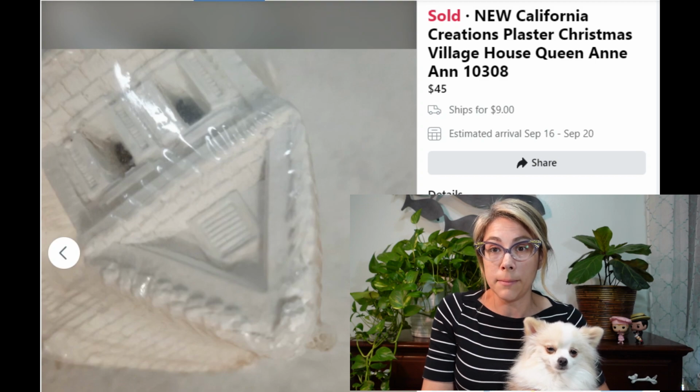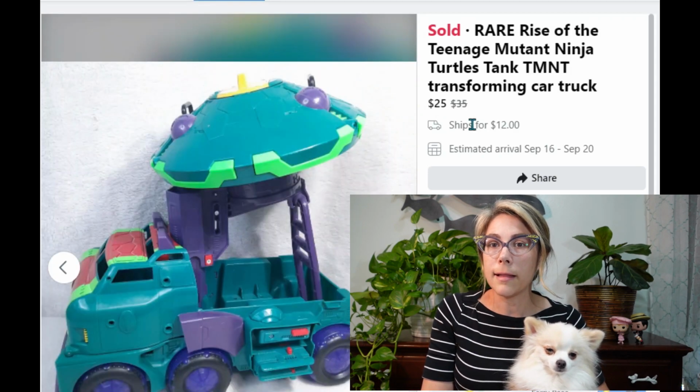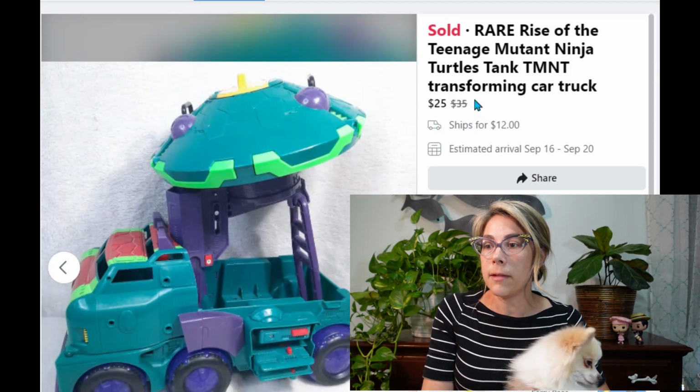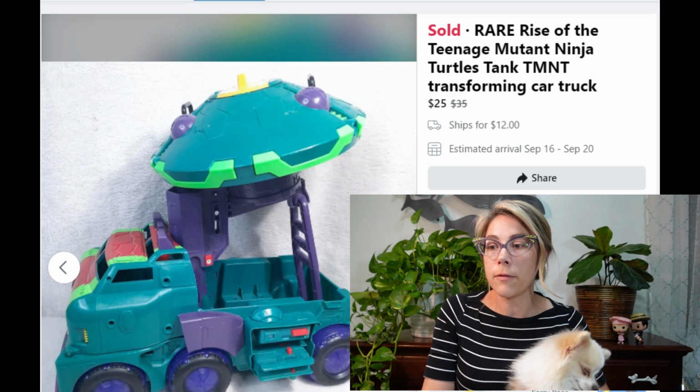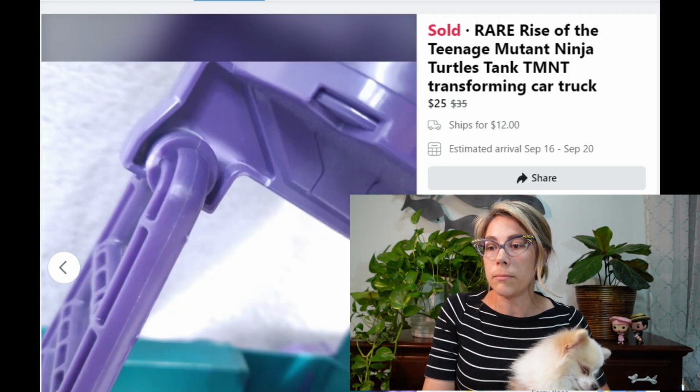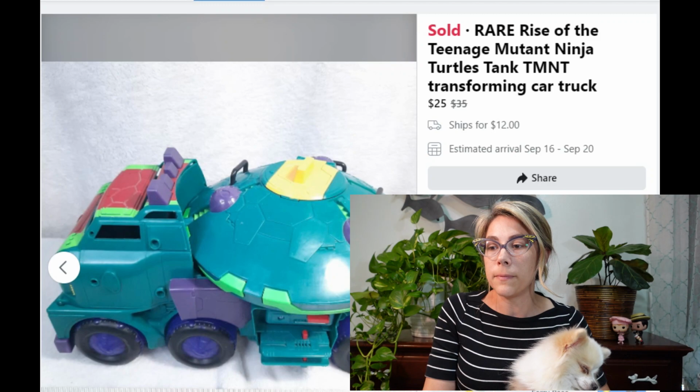Somebody still bought it. It didn't matter to them. Okay, at a kids consignment sale, I picked up this Teenage Mutant Ninja Turtles transforming car. And as you can see on my cover photo, I did show it transforming. That way the person, if they were looking for that item, was able to see it, because here it is all collapsed. It's just not as impressive.